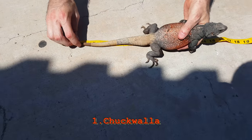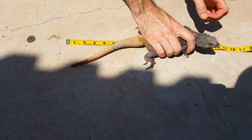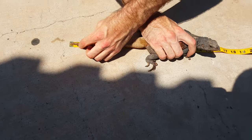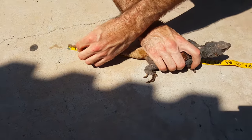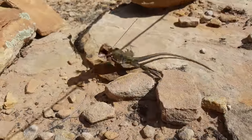Okay. All right, taking measurement. We can tell about right there is where his tail is, flattened out. Oh, hey, you destroyed my measurement. All right.